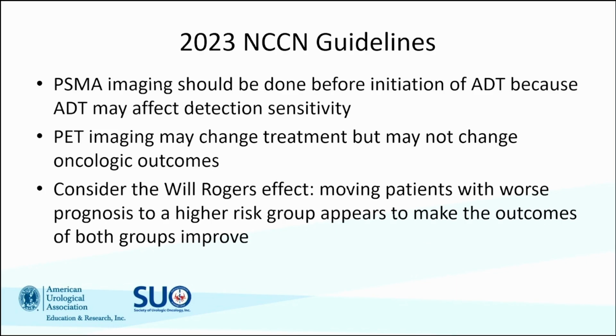The NCCN guidelines go on to recommend PSMA PET before the initiation of ADT, just to help improve the sensitivity. And they mention the potential for the Will Rogers effect with PSMA PET. Basically what they're saying is that with better classification, we may note an improvement in outcomes, but really we're just identifying metastasis that we otherwise wouldn't have identified. So they caution that changes in treatment based off of imaging should account for that potentiality.